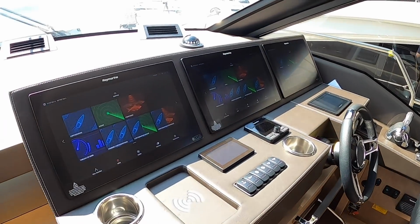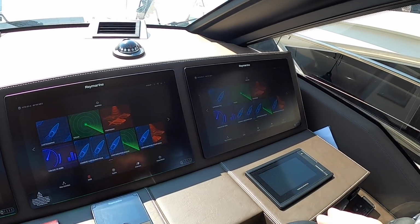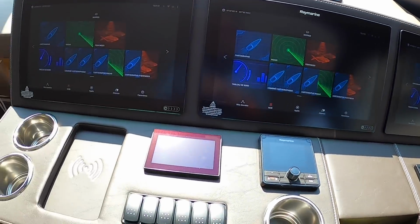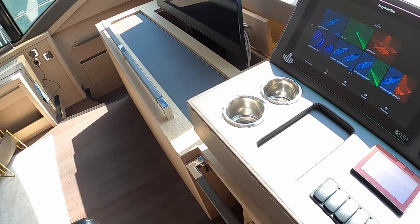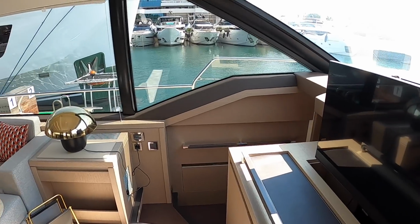Triple screens on this one, all Ray Marine, so you can configure those to radar or plotter or whatever else, and the engine instrumentation displays on here. And a nice touch here is this built-in charger. TV rises up from here, of course you can drop that away, which is handy when you're underway.